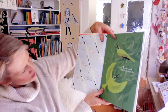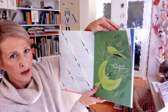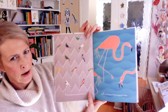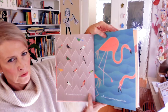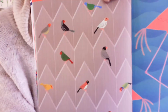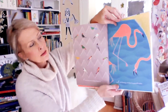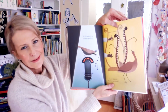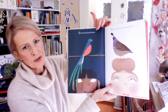A is for albatross, the admiral of the skies. B is for bee-eaters, beware any bug that flies. And on through the book with this divine fluorescent pink spot colour peeking out on a lot of those pages. I'll just come in so you can have a closer look at these. How completely superb. Some more, the lyrebird, the lark. Really, really beautiful book. One to just treasure.